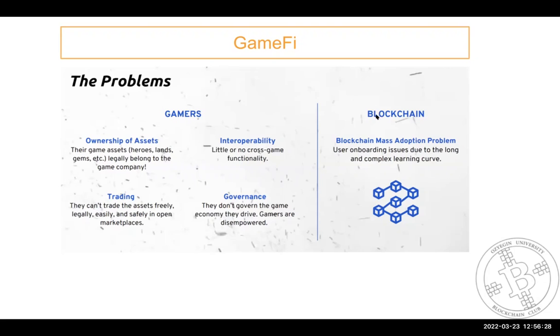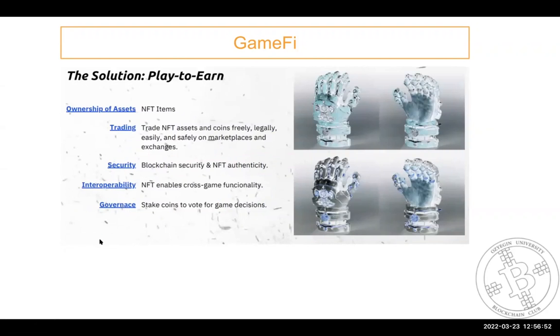Right. So on the blockchain side, I think the biggest problem is adoption. When a user starts a game, they don't even know how to use MetaMask, right? So I think the first thing will be how to get a crypto wallet, but they don't even know it because they haven't learned the issue. If we look a little bit at the things we discussed, the ownership of the asset, the trading, the security, interoperability, and the governance will be the most important factors in GameFi.